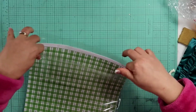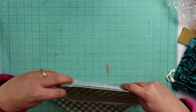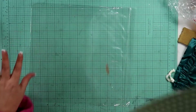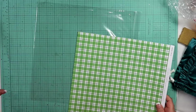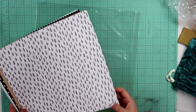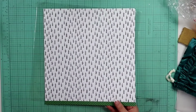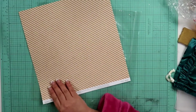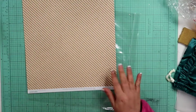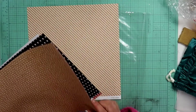So I did get this mix-in paper pack. It will go with both collections. They're unique designs. They're not the same designs that we've already seen, but they can go with either. Love that. Okay, I already know I'm probably gonna have to get another mix-in paper pack.